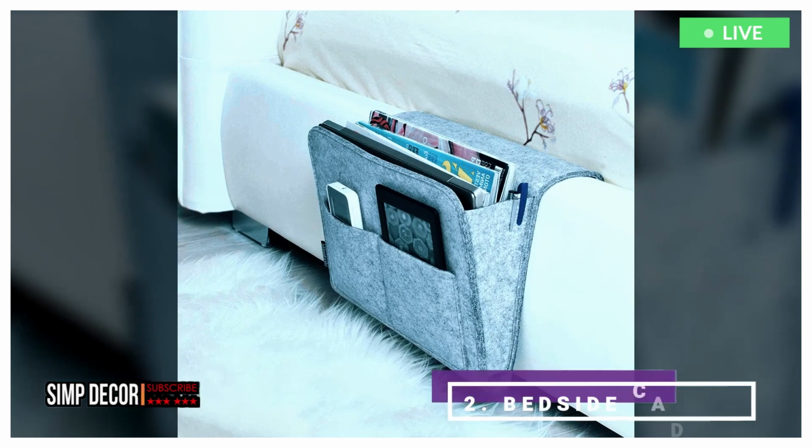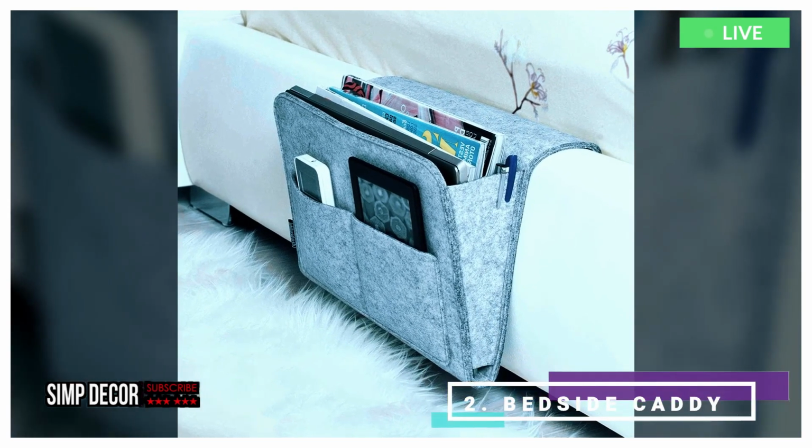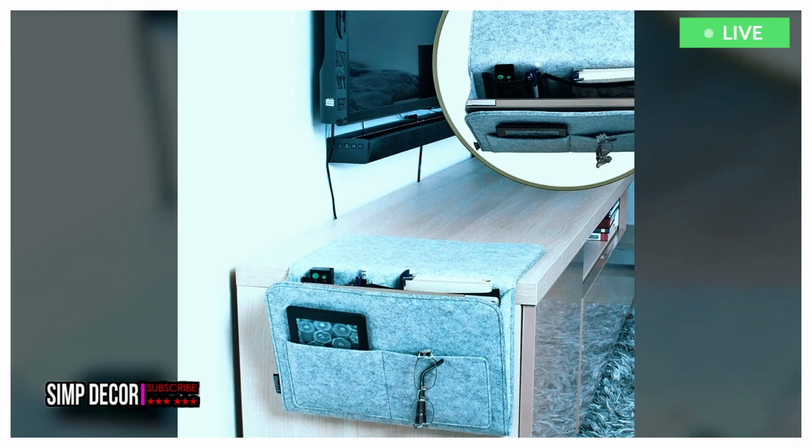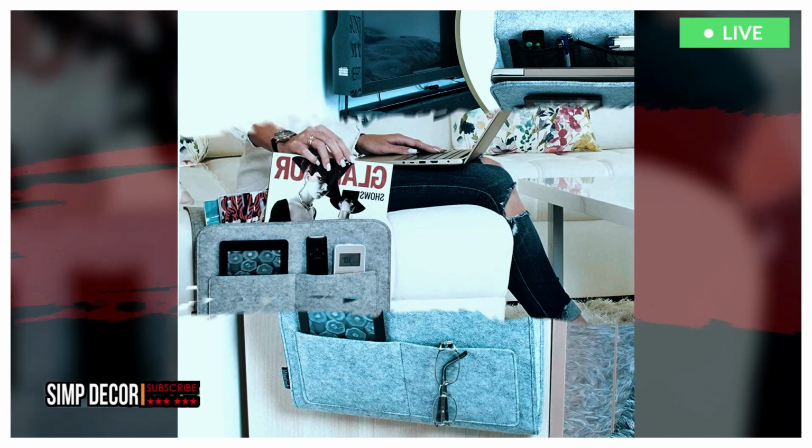2. A bedside caddy for storing common nightstand clutter, but mainly so you don't have to constantly get out of bed to grab the remote. The audacity!